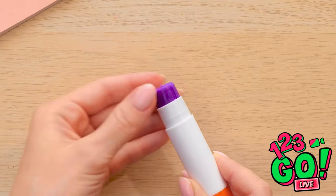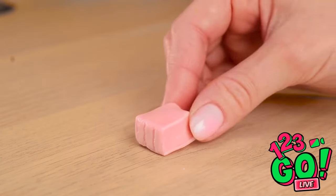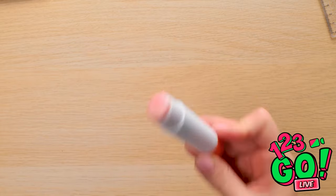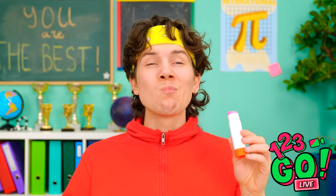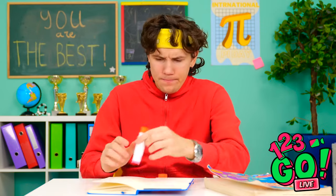First, remove the glue from the tube. Make sure the tube is clean. No one wants sticky candy. Then stack the candy on top of each other. Then push the tube into them. This'll make a candy stick. This is just what I need. Mmm, it's so good. I knew you'd like it. I'm glad I sit next to you. What's all the noise? Just gluing pages together.